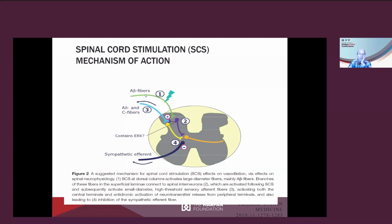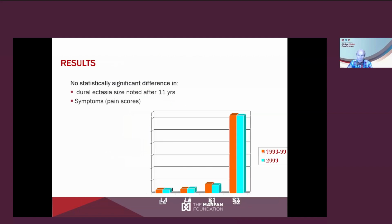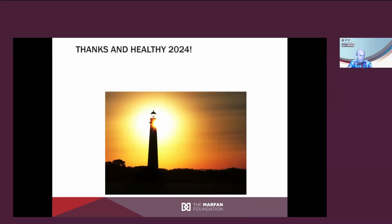What the device does is it puts signals in the back part where the sensory fibers go in, and that blocks the fibers from traveling down the spinal cord. It confuses the pain signaling pathway and basically blocks it. And here's what it looks like applied to a person. Let me see if I can find it.